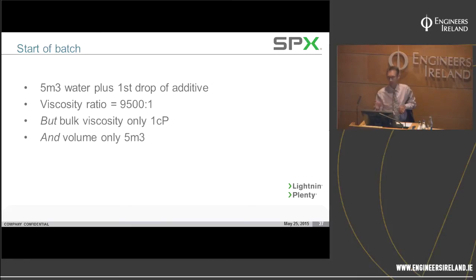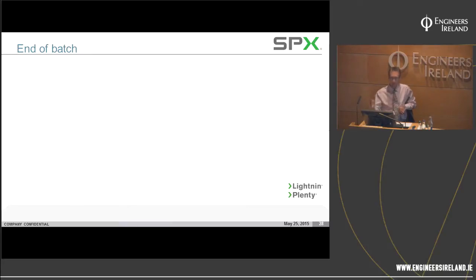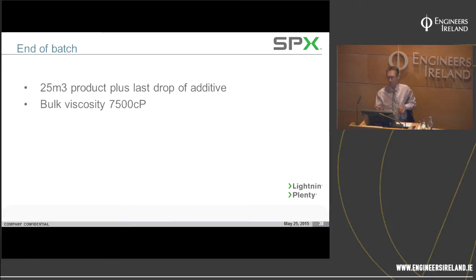And another thing, we haven't got 25 meter cubed. We've only got 5 meter cubed. So in 2 cases, we've been highly conservative in what we thought we were designing on. That's the first drop. Then you go to the end of the batch and you say, okay, what happens with the last drop of additive? Now we really have got 25 meter cubed of product in the tank, plus this last drop of additive going in. And we really have got a bulk viscosity of 7,500 centipoise because that's the final viscosity. But now look at the viscosity ratio. It's not 9,500 to 1. It's not even 2 to 1. It's 7,500 in the bulk, and it's 9,000 in this last drop of additive. So again, we've been too conservative in the design.